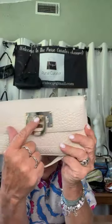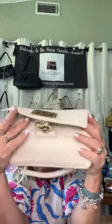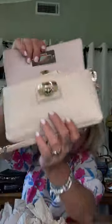It's got this little ball right here. You flip this up and out. Satin interior. Look at the vintage DKNY branding. So I think immigration defines vintage as 20 years or older, and antique, I think it's 75 years or older.